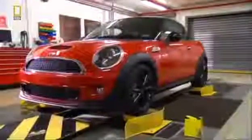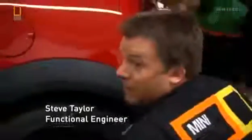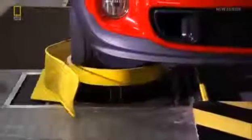The shaker rig simulates every road condition in the world, allowing the team to move freely around the car, locating and diagnosing the noise. It's the job of Steve Taylor to locate any problems and relay the information back to the factory engineers. Sounds like we've got something from the suspension area, chassis area, and we've got a knocking noise, so we're just trying to find out exactly where it is.